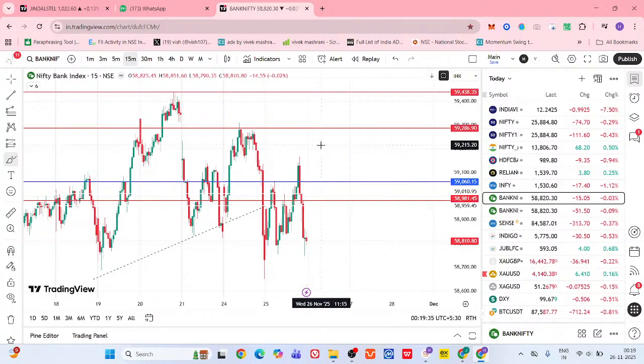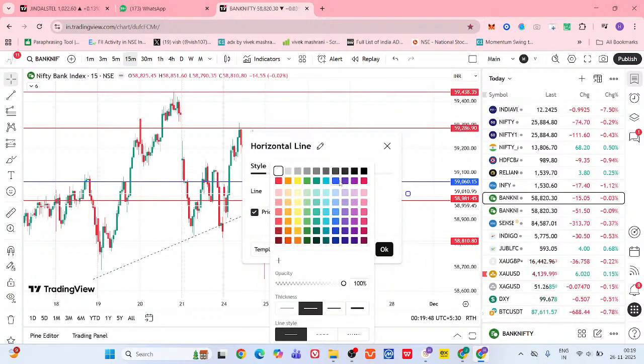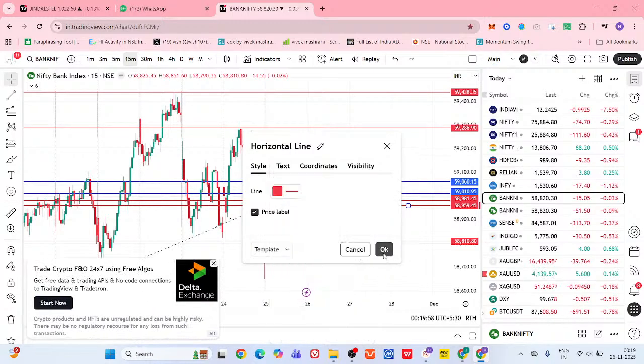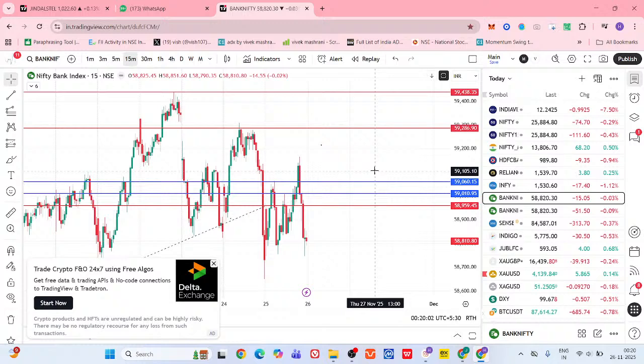Now for tomorrow, let us remove this white and change the color from white to blue and red. Okay, I'll also come to the stocks which I'm looking at. Some beautiful stocks and some beautiful swing trades we're looking at.